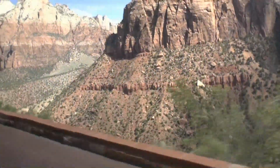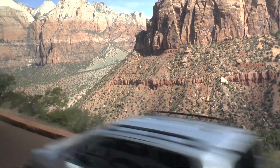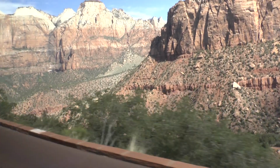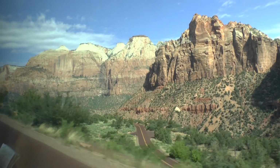This really was spectacular scenery. Continuing downward, we could see the road switchbacking to lose height.